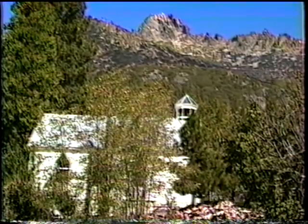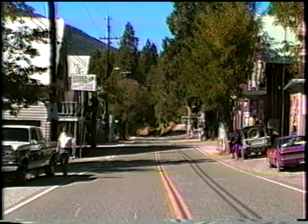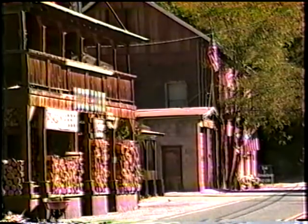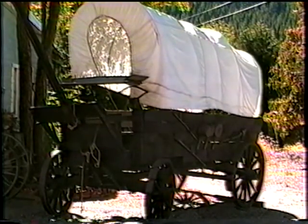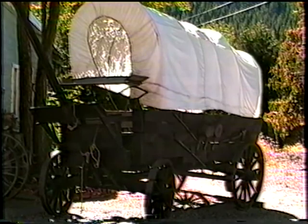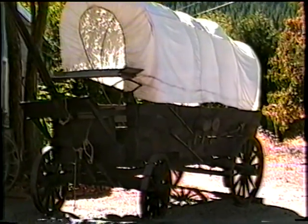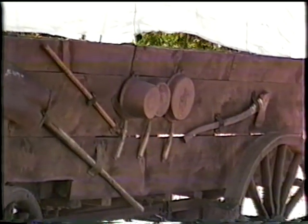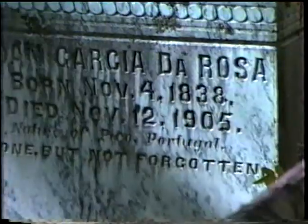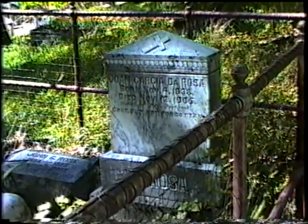Sierra City is the first of the mining towns along Highway 49. It's one of the largest gold-producing towns in the whole Sierra Range. The second largest nugget ever found in California came out of this area. But after the first year of mining, the town was wiped out by an avalanche. It sat empty for a couple of years, and then the lure for gold was too much, so the people came back. And luckily there hasn't been any more avalanches since that time.